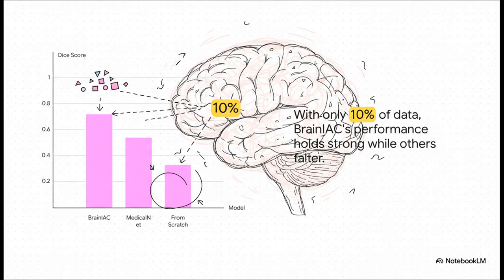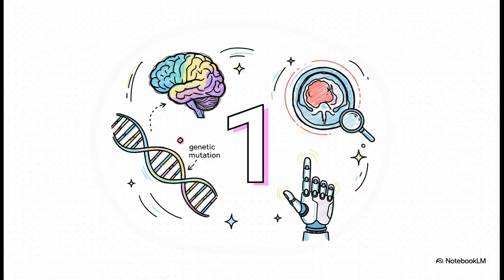The other models, they fall apart. The one built from scratch is basically useless. But BrainIAC, it barely flinches. Its performance hardly drops. That deep foundational knowledge it built on its own allows it to excel where others fail completely. And that brings us to the single most mind-blowing result of the whole study. For some of these incredibly hard tasks, BrainIAC was able to achieve useful, sometimes remarkable performance after being shown just one single labeled example. Remember that question from the beginning? Can an AI diagnose a tumor from a single scan? Well, this is about as close to yes as we've ever been.